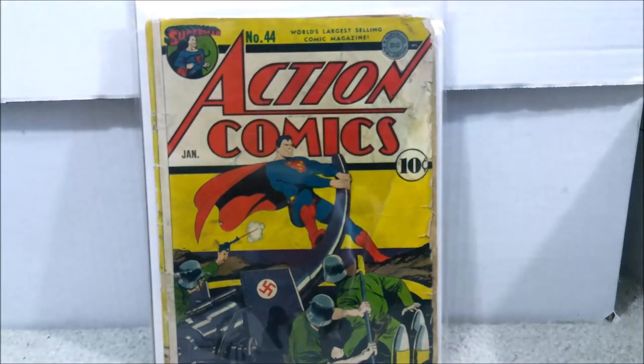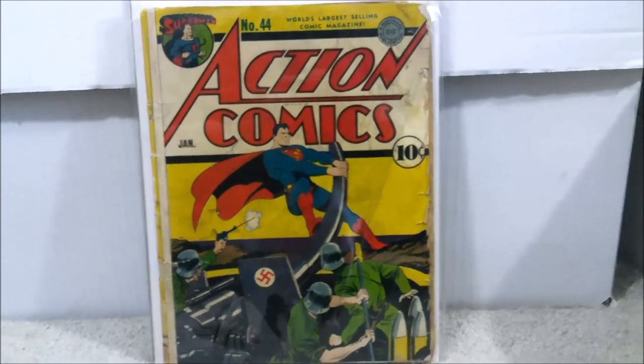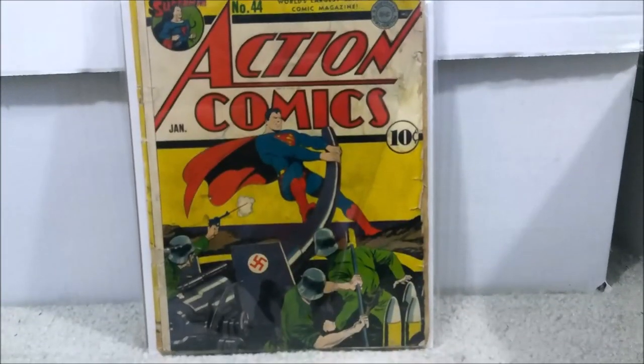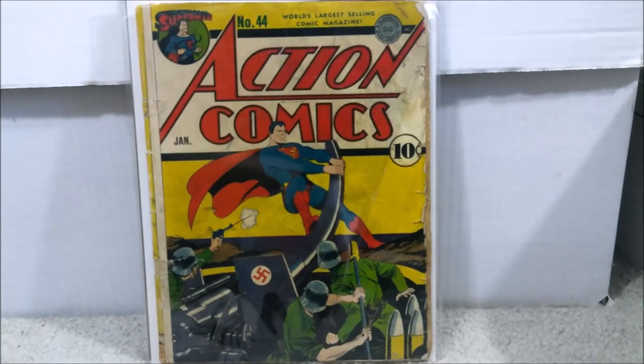All right. Now they're starting to get even better. This one I absolutely love. I am into the Golden Age books, and this one's a little bit lower grade, but I don't care because, say it with me, I've said it many times: low grade is better than no grade. This is Action Comics number 44. As far as I know, no major significance, just an early Superman book.